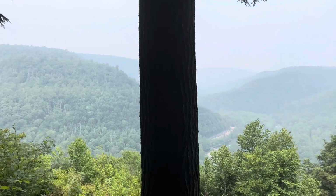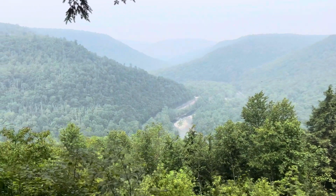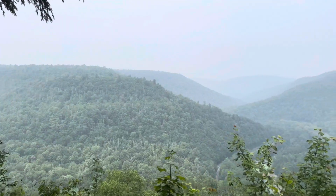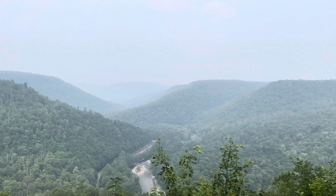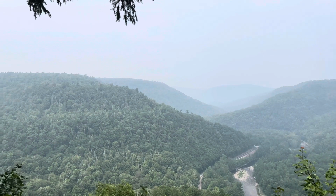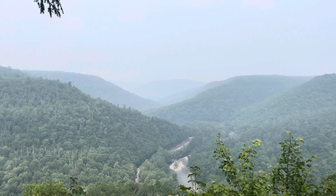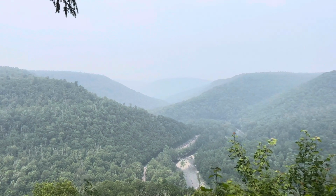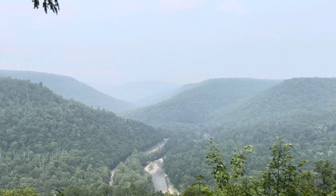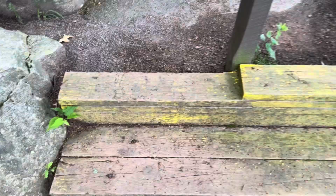Just look at it. You can see the road, you can see the river down there. Now it's obviously smoky because of, again, the Canada fires and stuff, which is really sad. I mean, for them and the sake of this view. But just imagine this on a gorgeous, sunshiny, blue-skied day.